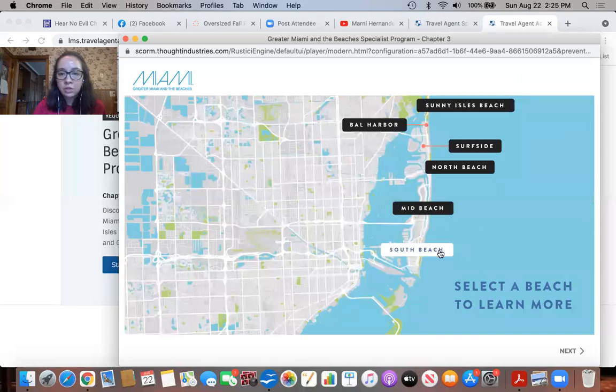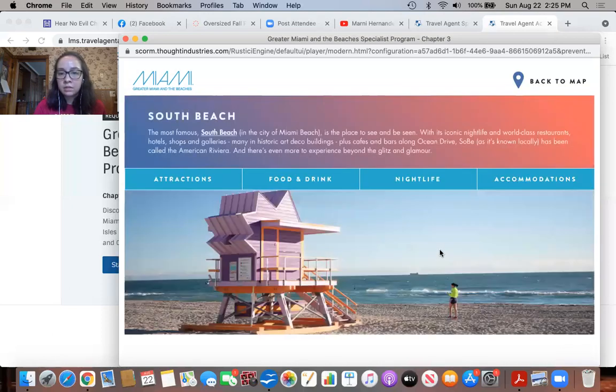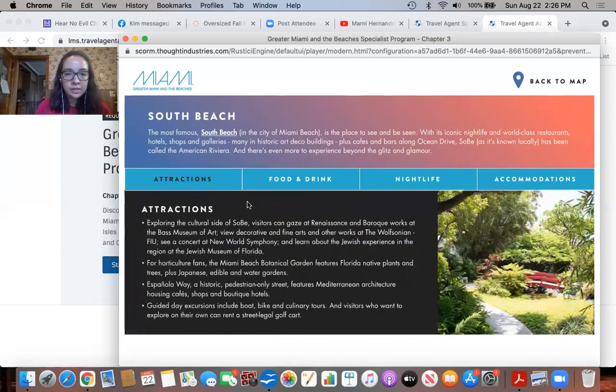All right, and last beach, South Beach. The most famous South Beach in the city of Miami Beach is the place to see and be seen. With its iconic nightlife and world-class restaurants, hotels, shops, and galleries, many in historic Art Deco buildings, plus cafes and bars along Ocean Drive, SoB, as it's known locally, has been called the American Riviera. And there's even more to experience beyond the glitz and glamour. Okay, let's see, tons of stuff to do here.